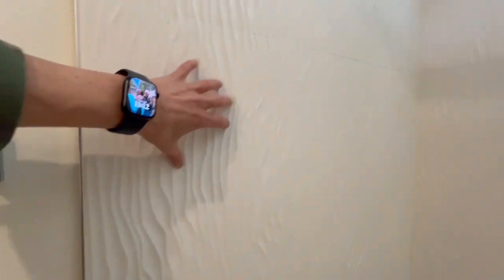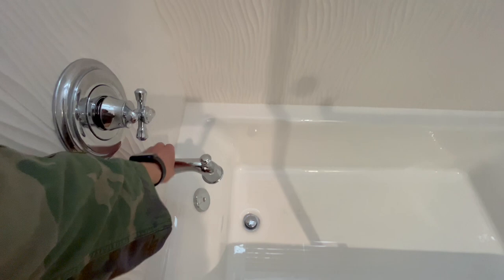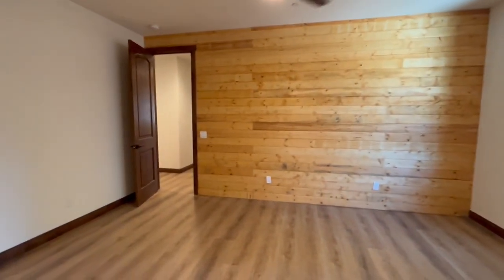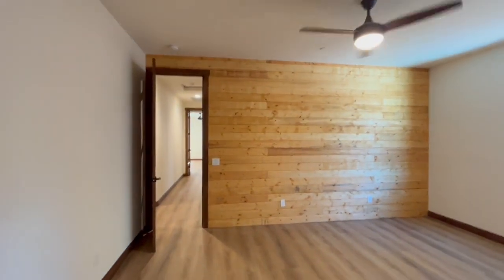This is tile. Nice little shampoo box. It's a cast iron tub. And so that is one of the masters, but not what I would consider the master. We still have to go to the master. So you do have central heating, and you also have a sprinkler system in the closet too.